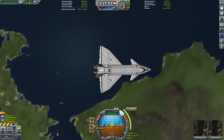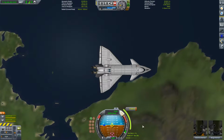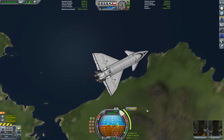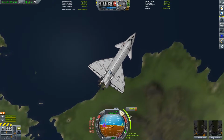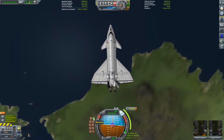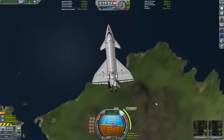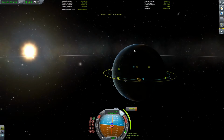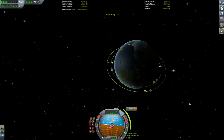Where are we? We need to get ourselves pointed the right way, so let's start turning this. There we go. Just try to stop that. And then let's put it to the maneuver node. And let that settle down. And let's just time accelerate forward.